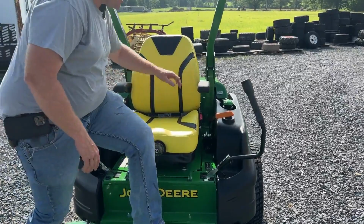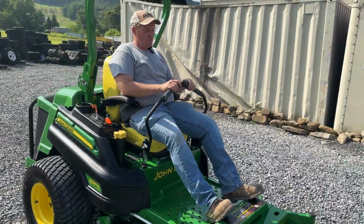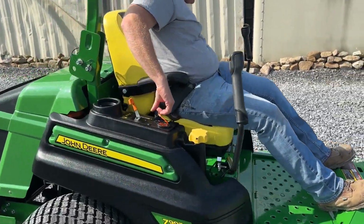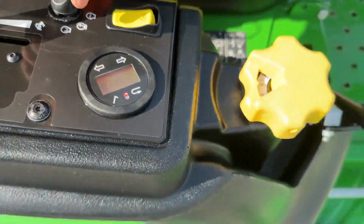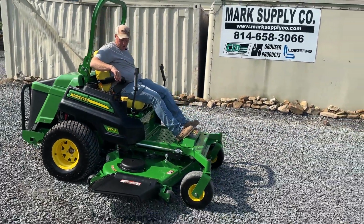Really cool on these units. Very, very comfortable, but when you fold your handles in, you've got two buttons right here. That's going to raise and lower your mower deck, and then over here you're going to have your height adjustment. Very, very, very nice. So we'll fire this thing up. We'll show you right here real quick. 18 hours, 18.7. Fire him up, run him around.